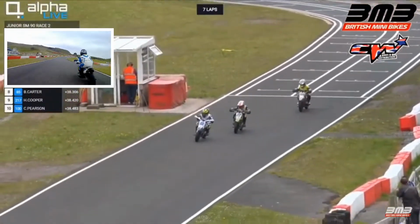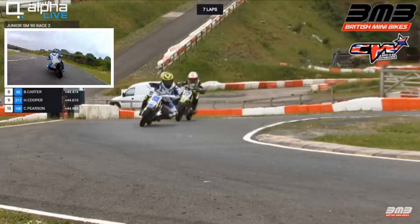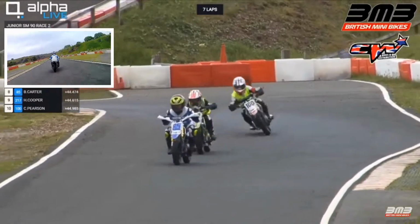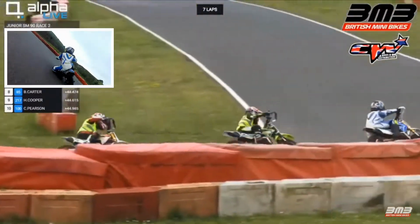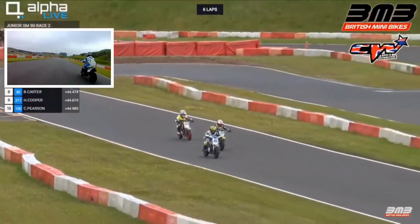And there we go. So the 217 is really closed up. So it's Hudson Cooper all over the back now of Billy Carter as they go through. But they're the 100 there. That's Charlie Pearson. He's tried to really go wide there and tried to get back. Can't quite do it that time. As they go down the gears into this hairpin here. Cracking stuff. Some really good racing lines from these guys.